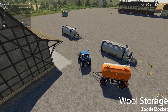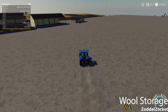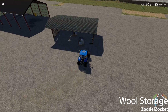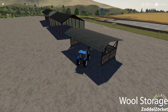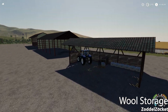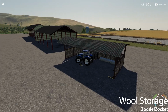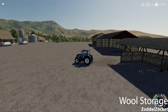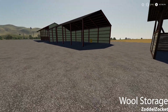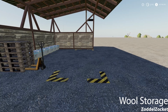This mod is by Zottel Zocket, and it is available for PC only because it is a Global Company mod. It does have that requirement. Now, the description says that we can store wool pallets and packs them around 10,000 liter pallets, and we have a capacity of 60,000 liters. That's kind of interesting. Let's see if we can put some more in here.